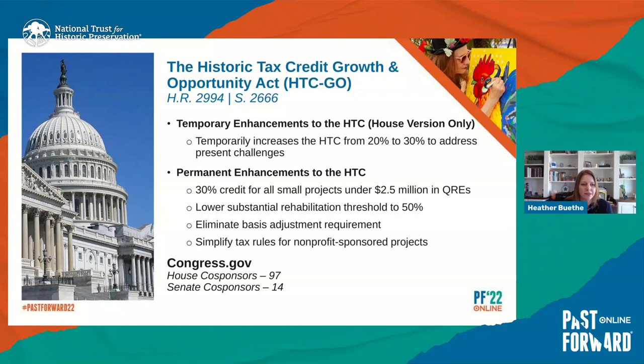Some of the permanent enhancements that we're advocating for are to make this credit even more valuable to small projects by increasing the credit from 20% to 30%. Lowering the substantial rehab test so that you have to put less into it than is otherwise required in order to qualify. Eliminate the basis adjustment requirement to make it a little bit more attractive to investors, and simplify some of the tax rules for the nonprofits so that it makes it easier for nonprofits to take some of these beautiful historic buildings and repurpose them.